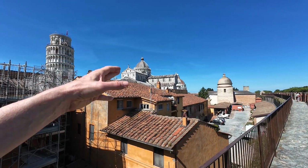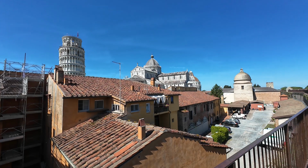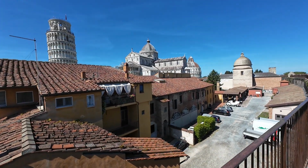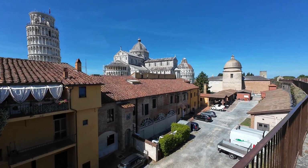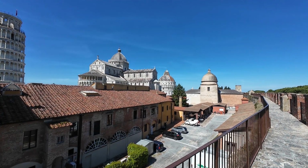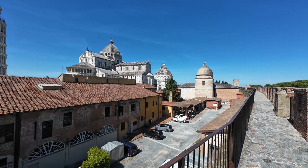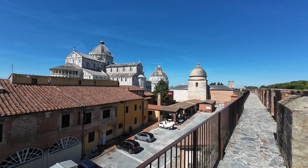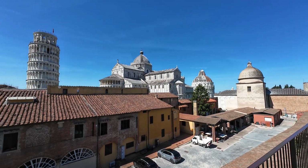So that's the cathedral. Apparently it's also about €7 entry if you want to get into that. And then they've got this dome behind it. And another building. Saw it on the map yesterday what all these buildings were called. As I said, my memory's terrible.